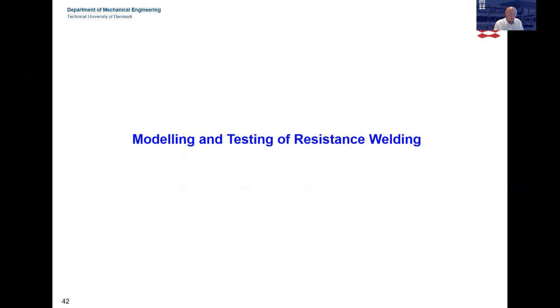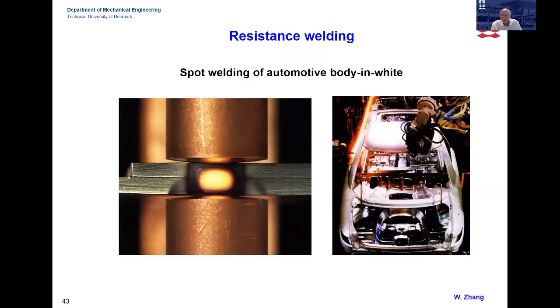My final subject to talk about is modeling and testing of resistance welding. In 1993, Danfoss approached us to establish a joint project on numerical modeling of resistance welding. And this resulted in a long-term collaboration in our development of a finite element program on resistance welding.